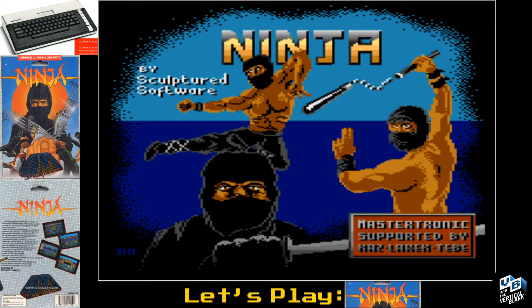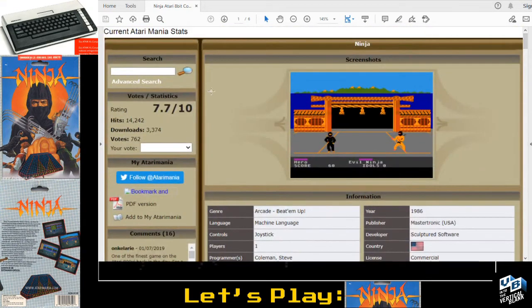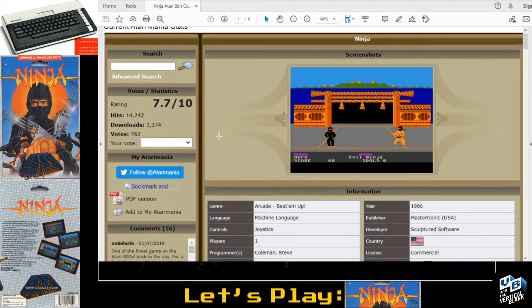Okay, so let's go to some of the interesting stats I've compiled for this game. Usually I would find reviews from Page 6, Atari User, Antic and Analog. I could not find any reviews for this game there, and neither could MobyGames. So here's the MobyGames review matrix. They range from a 90 in a recent review in 2014 to a 50 from the Video Game Critic, and everything in between. Let's go up to the top and take a look at the Atari Mania stats.